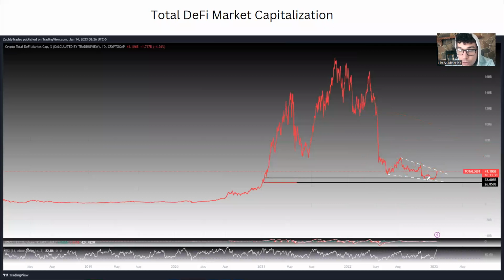We have another support level down here. The support levels are about 32 billion, and then 26.8 billion, the two levels right there. And we're currently testing a breakout, again on a falling wedge, that could take it up to a 60 billion market cap, which would be about 50% plus. We're currently at right around 41 billion.